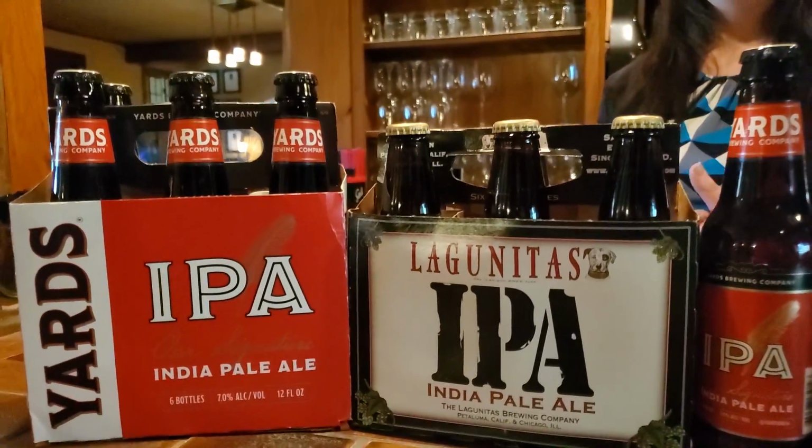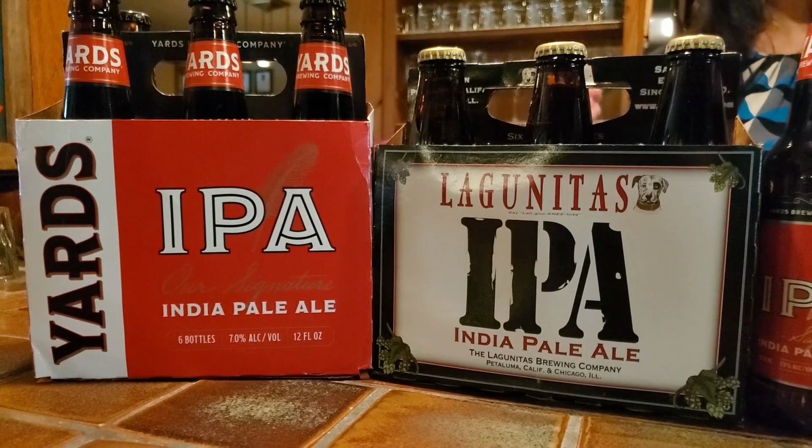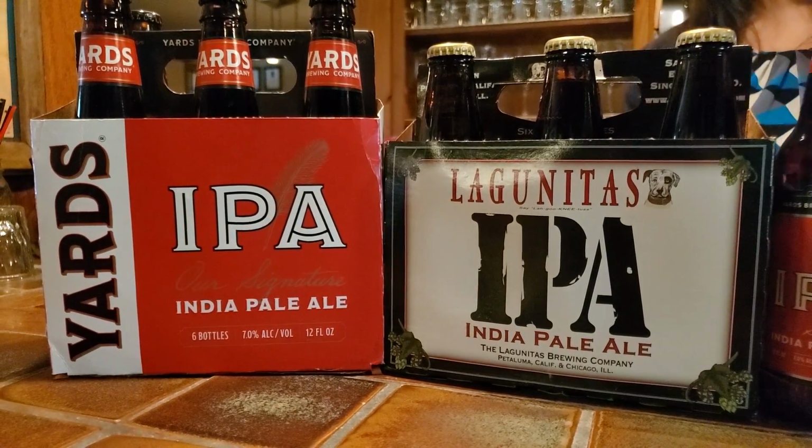So what you're seeing here is Yards, their IPA has a nice malt backbone, but you're also getting some earthy flavors, some citrus flavors from the hops.